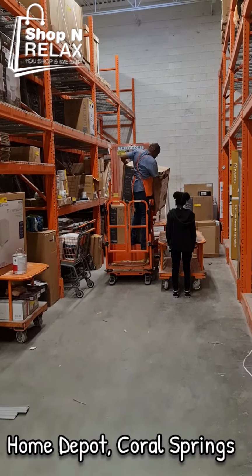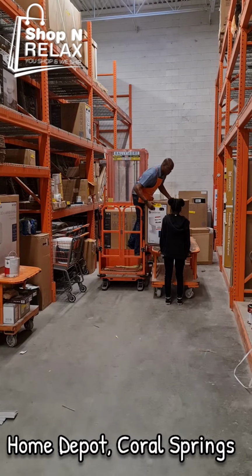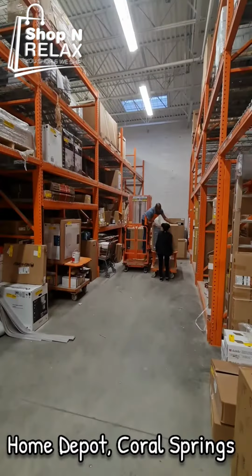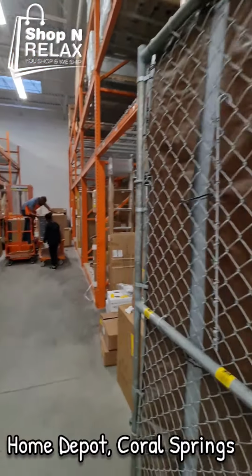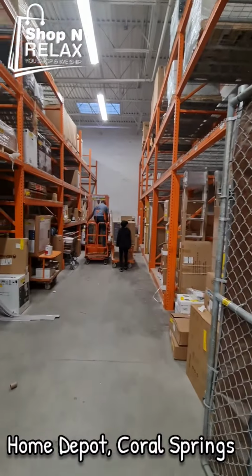The truth is I should be over there giving a hand. But it's a restricted area. I don't think I'm allowed to go back there. There's like a whole gate set up right here, and I don't think I'm allowed to go back there.